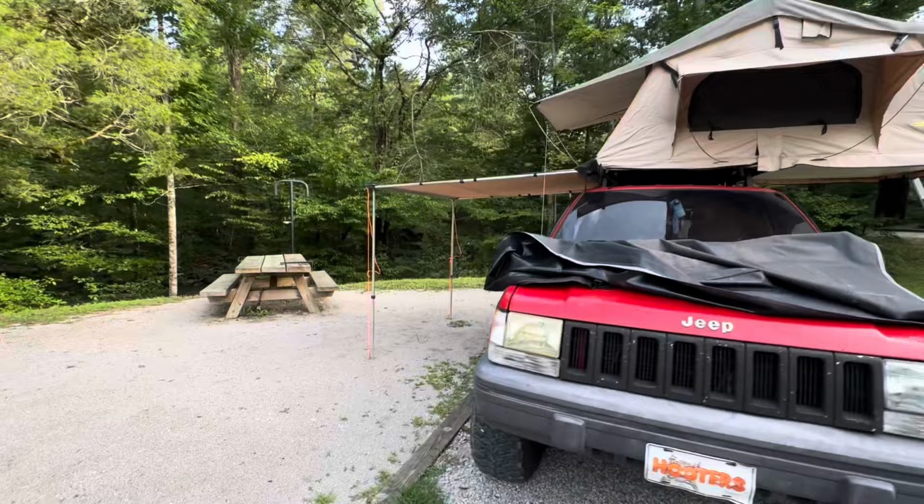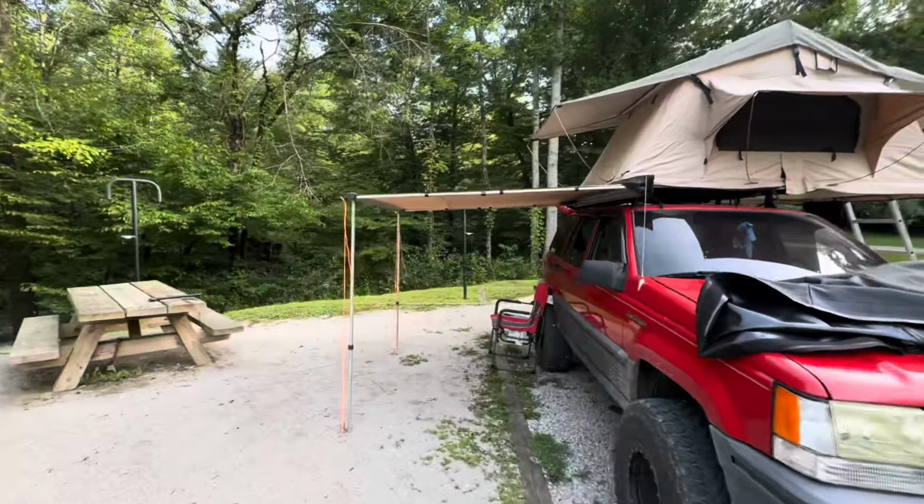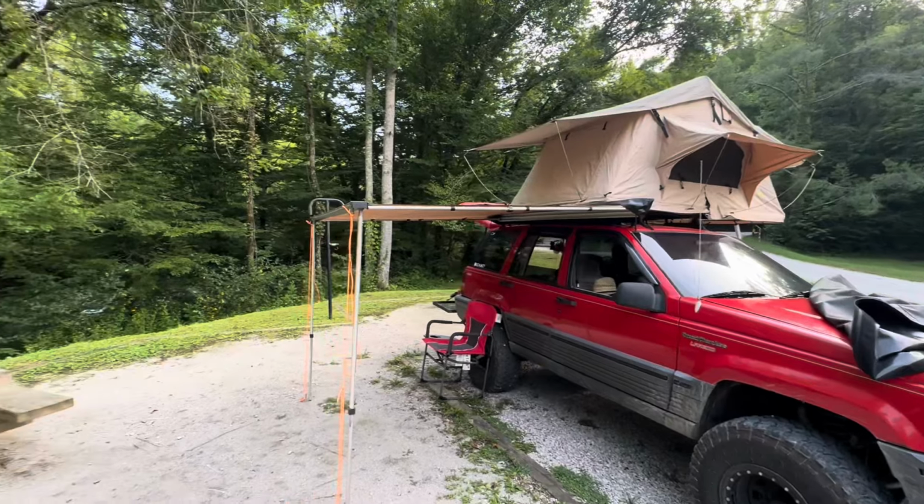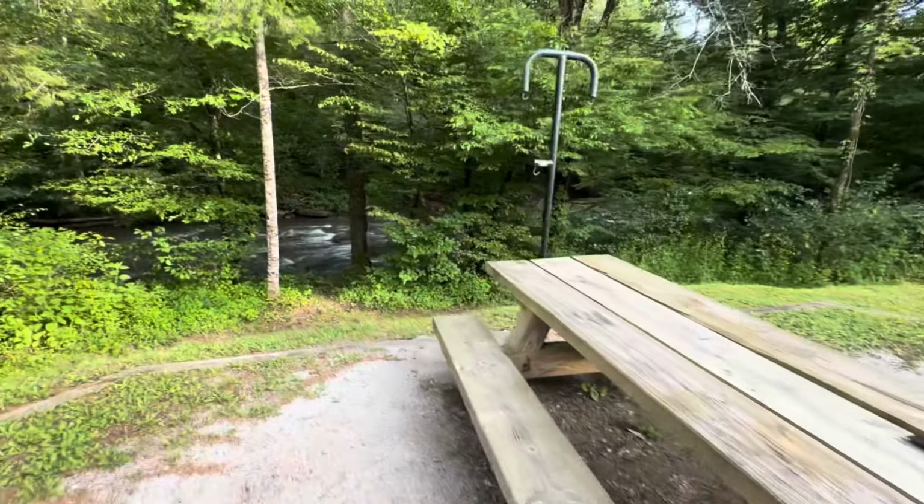I went ahead and popped the awning out. There's supposed to be some rain come in about sunset. Here's my view.